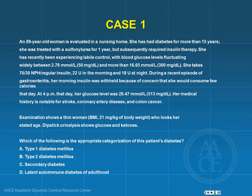However, type 1 diabetes can occur at any age. So you can get an 85-year-old who can develop type 1 diabetes, and you can have a 2-year-old who can develop type 1 diabetes. So age itself, while the majority of type 1 diabetes is in the first and second decade of life, it can occur at any age.